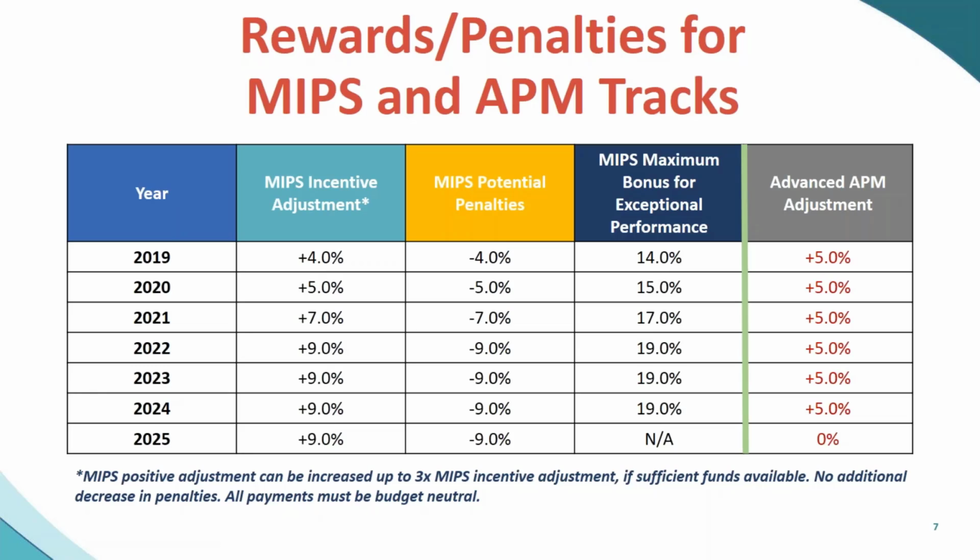This is a budget neutral program. It is going to be a difficult program because to have a winner, you've got to have a loser with budget neutral. So kind of keep that in mind as we move through.